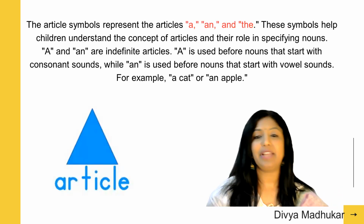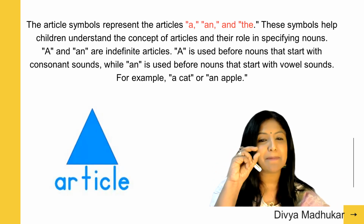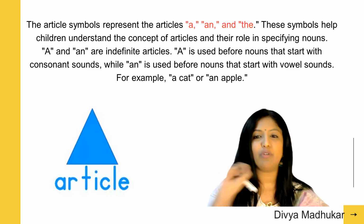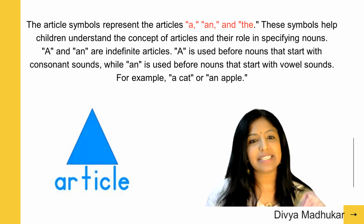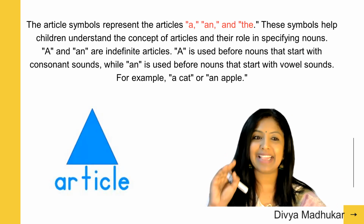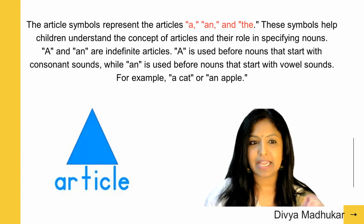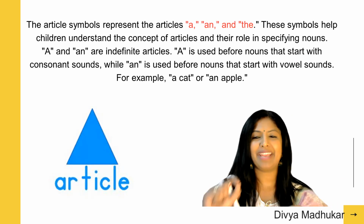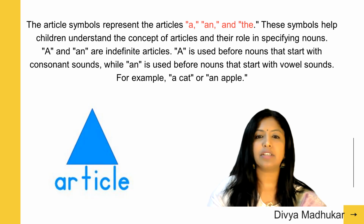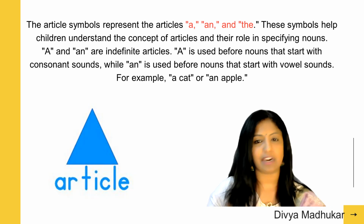Now, the next symbol in our grammar symbol box is the article. So, when the child picks up a small, tiny, light blue triangle, that symbol represents article. Now, what are articles? A, an, and the. These are the three words that represent article. Articles are very important whenever we are making a phrase, or when we want to specify a particular noun, we generally use articles, right?